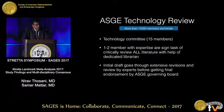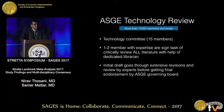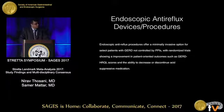About 1.5 years ago, I was given the task to review all the literature related to endoscopic anti-reflux procedures. That included Stretta, TIF, and MUSE, and this draft so far has gone through about 35 revisions. After you draft it, it goes one after another to multiple different experts, including surgical experts, before it goes through final approval. What I can tell you is this was our take for Stretta. Endoscopic anti-reflux procedures offer a minimally invasive option for select patients with reflux not controlled by PPI, with randomized control trials showing improvement in patient-oriented outcomes, such as GERD-related quality of life score and ability to decrease or discontinue acid suppressive medication. So this is our final take on Stretta treatment.